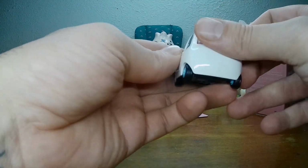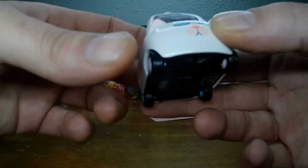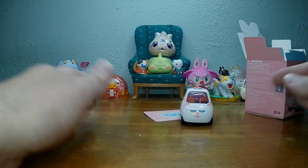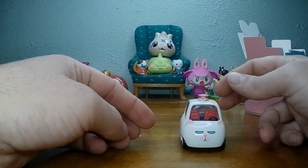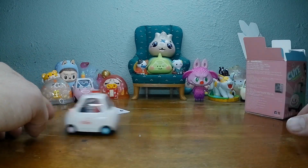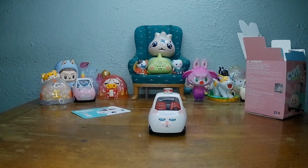VV Cat. Nothing on the back. The can of fish, or can of cat food on top. It's probably my favorite so far. His eyes look pretty cool too. Looks kind of like a zombie or something. Zip, zip, zip, zip. Whoa, almost launched that one. All right, let's hit it with the black light.